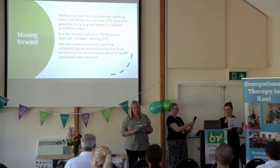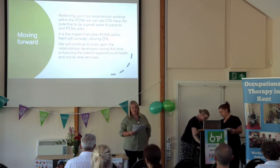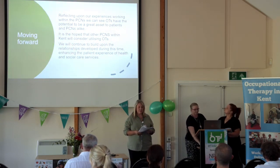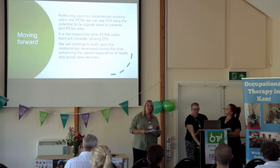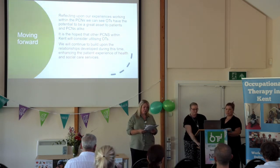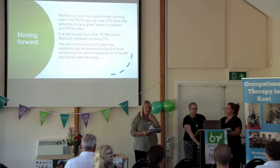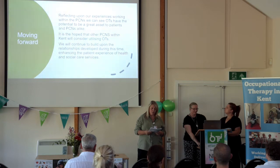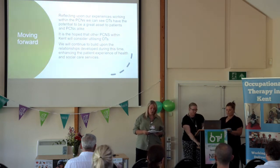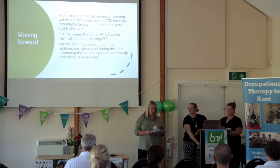So reflecting on our experiences working within the PCNs, we can see that occupational therapists really have the potential to be a great asset. We've had some great feedback, and the benefits to patients and to the PCNs we feel have been great. It is the hope that other PCNs within Kent will consider utilising OTs as a way forward. We have made really good professional contacts through our roles, and the hope is that we can continue to build on these relationships that we've developed.